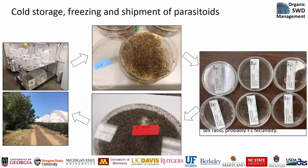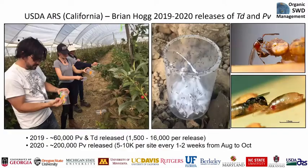And that's just showing the trial, ongoing trial right there. So in 2019, Brian was releasing about 60,000 PV and TD in releases of about 1,500 to 16,000 per release. In 2020, we focused only on PV, where he is releasing about 5,000 to 10,000 per site every 1 to 2 weeks from August to October.